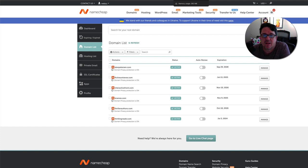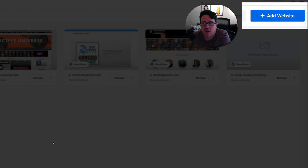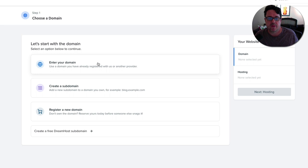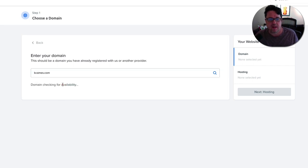So anyway, with that little caveat out of the way, the way this gets done, you just click on add a website. This is in your DreamHost dashboard. You have several choices here, but this one is to enter a domain you already have registered with us or another provider. This is another provider, so I'm going to click on that. This is for caseyames.com. I'm going to click on add that.